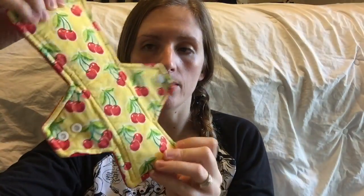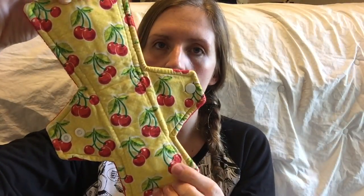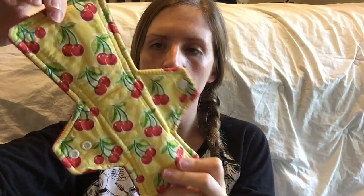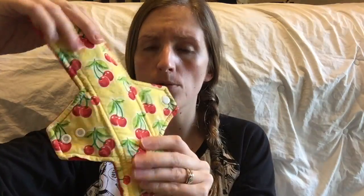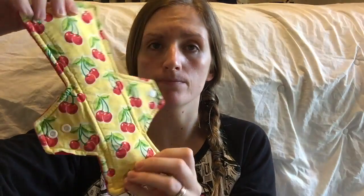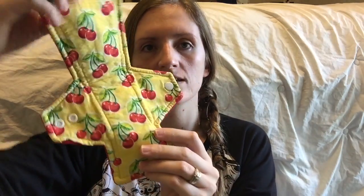But as a newbie with cloth, I sewed a lot with PUL, just because I wasn't quite sure how absorbent pads would be. But it is a cotton topped and fleece backed pad, and it is absolutely gorgeous. And this pad is probably one of my favorites from the ones that I've made that I have in my stash, just because I love the cherries. I think they're really pretty.